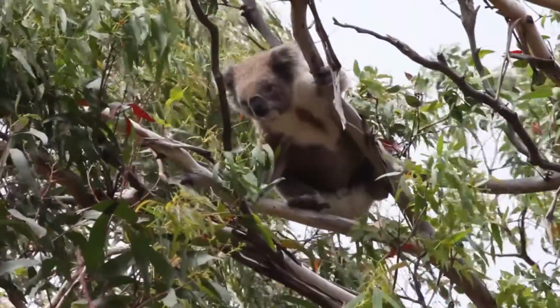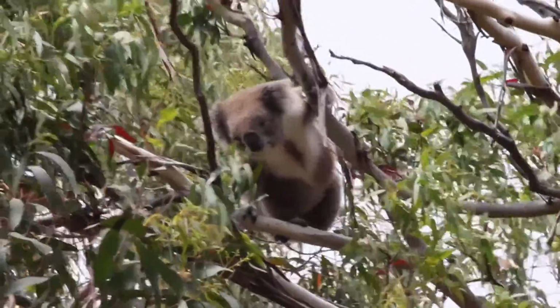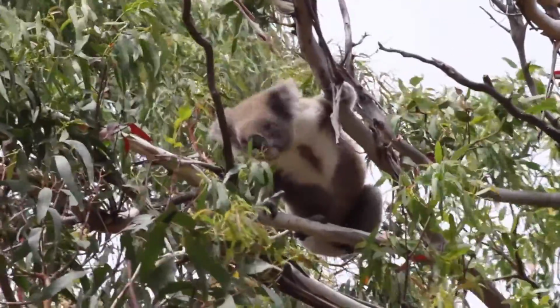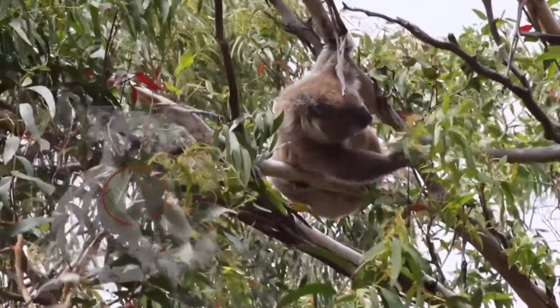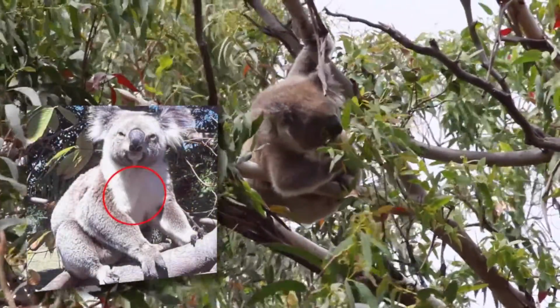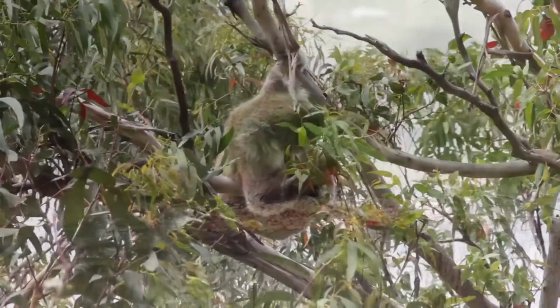One of the easiest ways to identify the sex of a koala is to look for the dark brown scent gland, which is located in the center of the white chest of mature breeding males. Females and young pre-breeding males have a plain white chest.